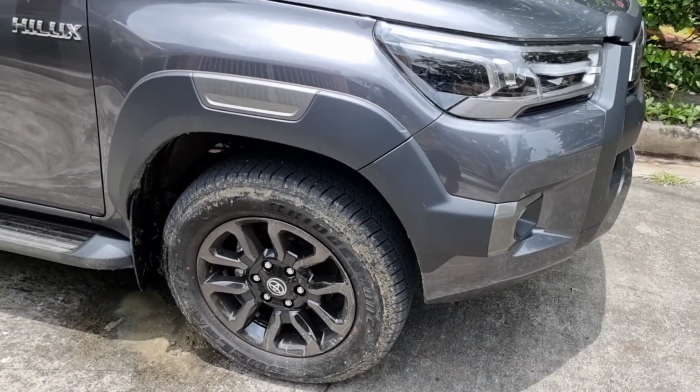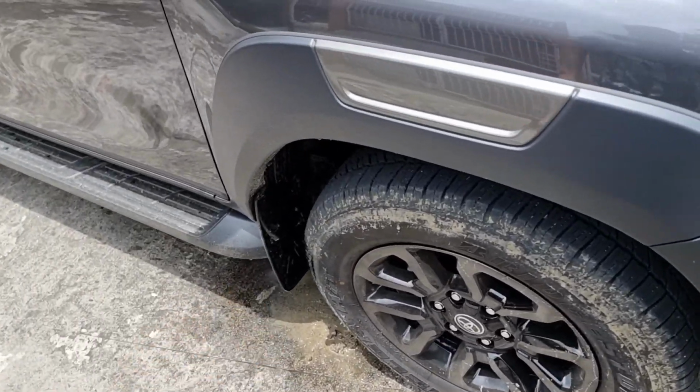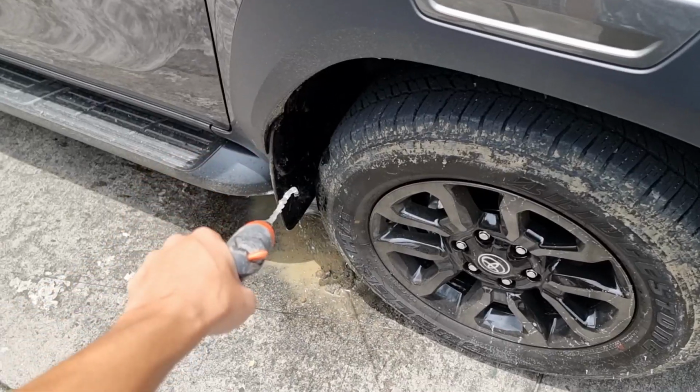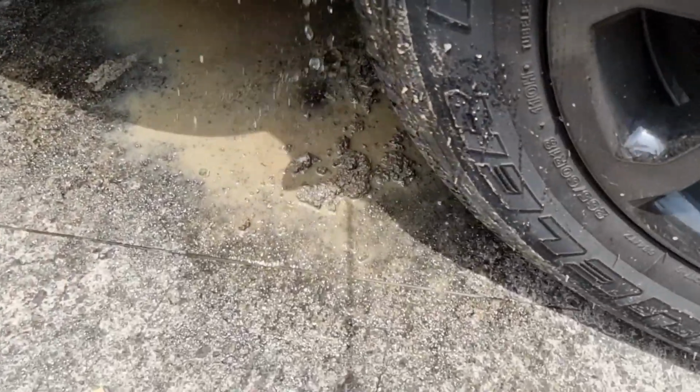Alright, so we just got back home. Time to clean this up. Ideally pressure washer, pero tinatamad pa ako maglabas kasi ito nga yung tapat pa. Look at that piece of mud.